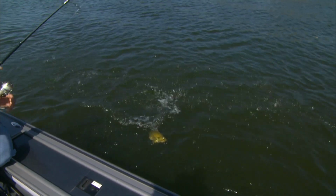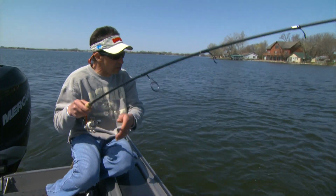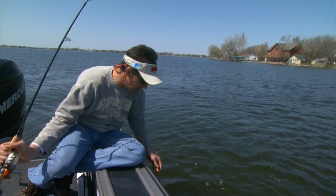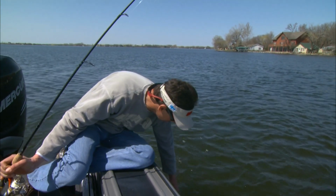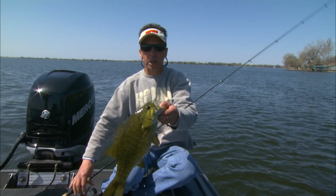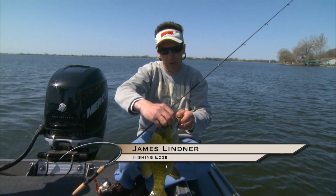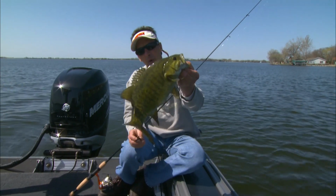When you're looking at smallmouth bass, one thing that's really critical is understanding the strike zone of these particular fish. And they're really super moody. Right now, the water temperature is pretty cool and it's spring, and I caught this fish on a hair jig. But there's a wide range of different baits that you could potentially use for these fish depending on their mood.